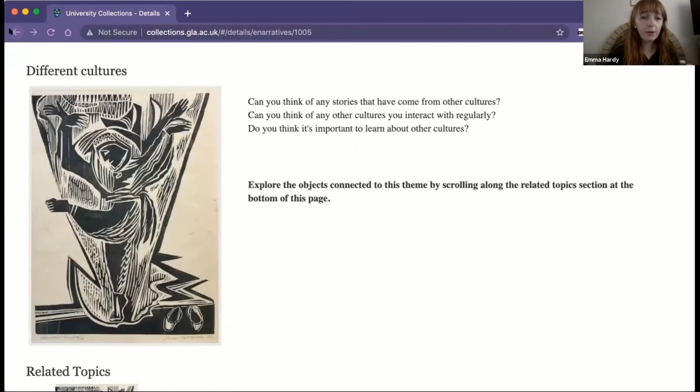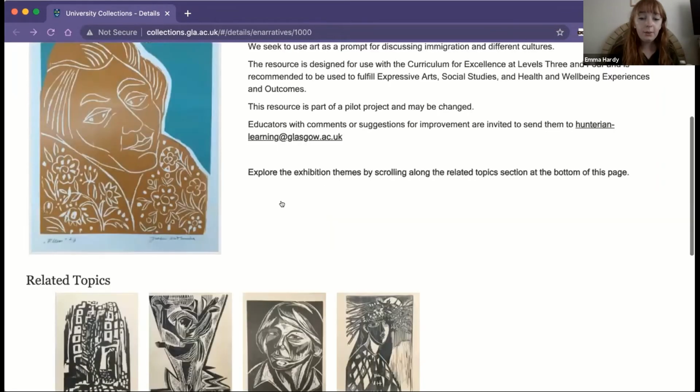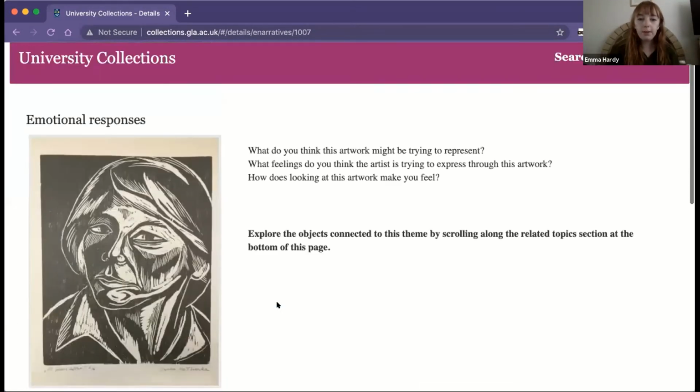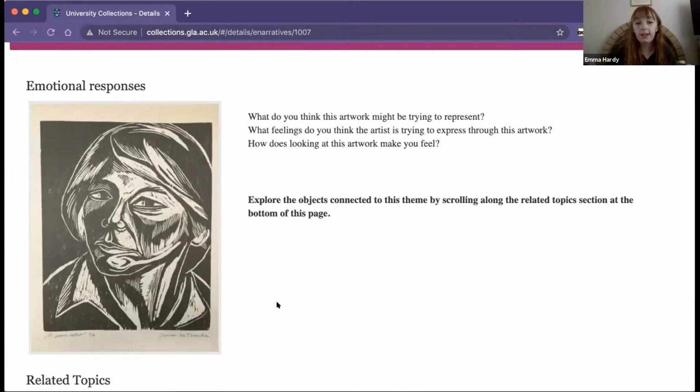And then if we go back, we've got 2 more. So we've got emotional responses and methods of making, which are more of the art and health and well-being side of things. Emotional responses asks you to consider what you might be looking at, what the artwork is, what feelings the artist might be trying to put across, but also how looking at it makes the viewer feel.